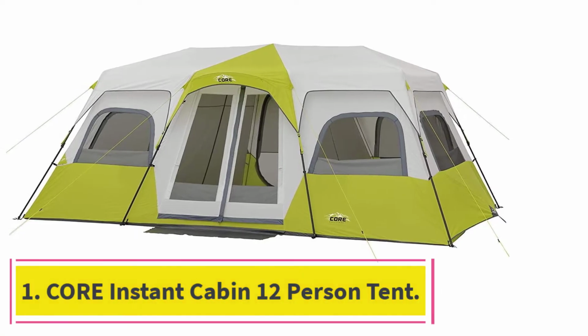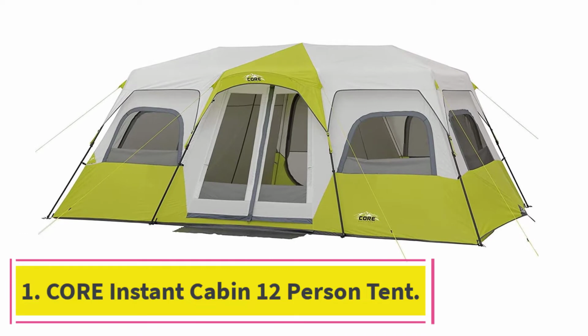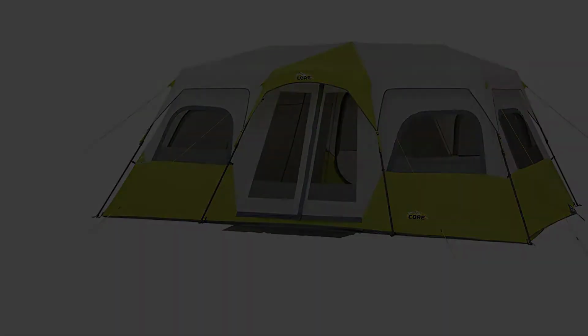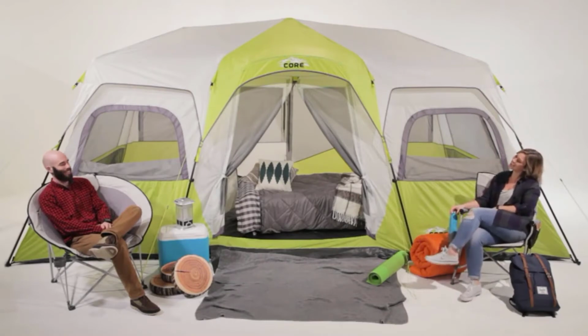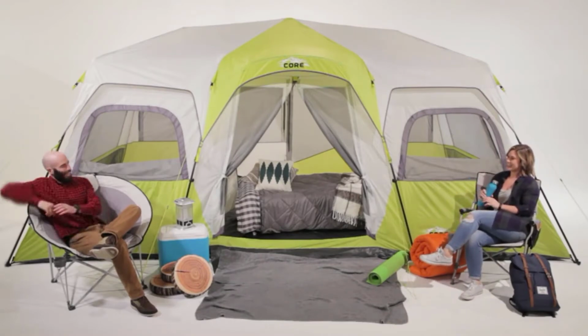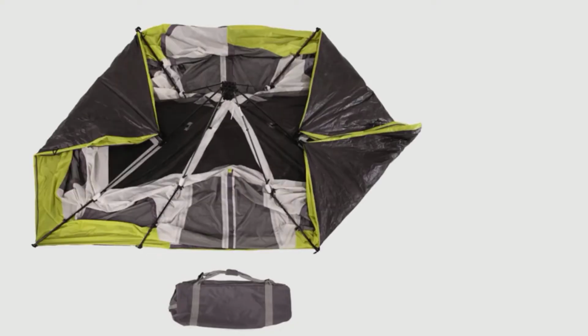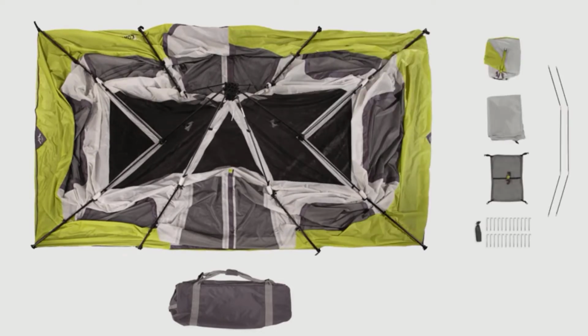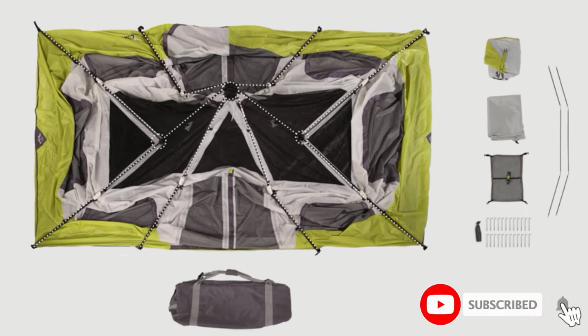Starting at number 1. Core Instant Cabin 12-Person Tent. We're starting off with a 12-person tent reeking of simplicity and practicality, spacious with the 3 rooms you need to fit your party. These rooms are separated by removable dividers, letting you have a large open floor space in the daytime, which is a fantastic option for family and friend bonding.